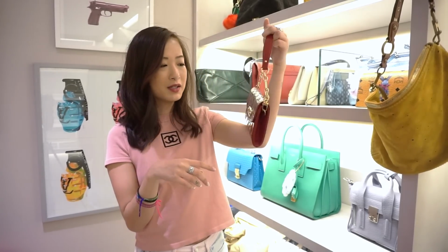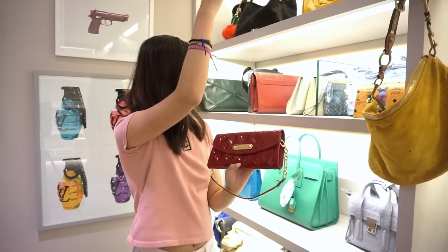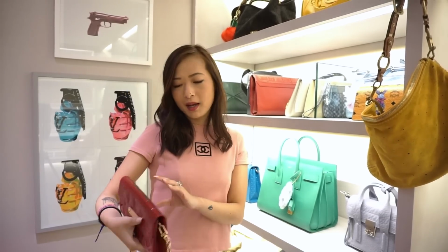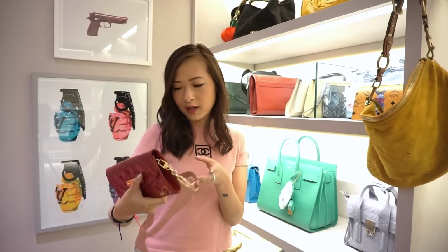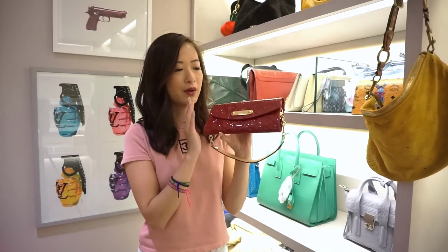So my first prom, which was in 9th grade, my mom bought this for me to match with my dress. I had a black dress on, and this was so pretty. It was red. I did buy a longer strap to use as crossbody, but I brought that strap back to London with me already, so I don't know what to do with this. But again, for sentimental reasons, I will never get rid of this.